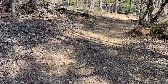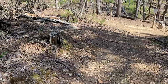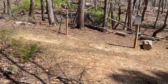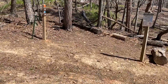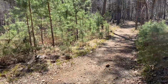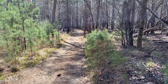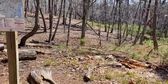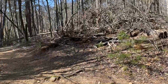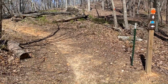All right. Looks like we're at the Sugarloaf Morrow Mountain intersection. So there, you go right, that'll take you back down the Morrow Mountain Trail all the way to the visitor center. I got a sign here if you need to look at that again. There's a sign telling you to turn left the way I came. There's the orange diamonds of the Sugarloaf Mountain.